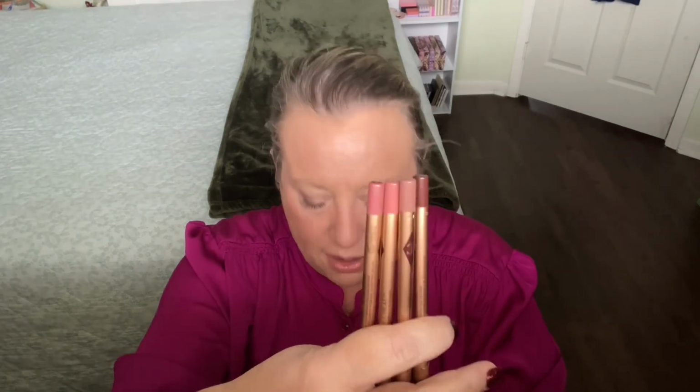Charlotte Tilbury Lip Cheat lip liners are one of my favorite. They are my favorite creamy lip liner. These come in 15 shades. The shades that I have are Iconic Nude, Pillow Talk Regular, Pillow Talk Medium, and Pillow Talk Intense. The Iconic Nude color is a very neutral color. You could wear this with pink, red lipstick. It just kind of camouflages, goes in with everything.